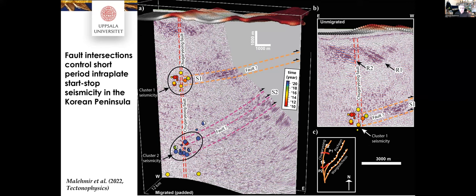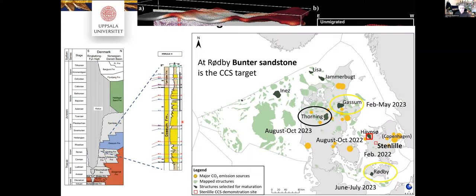So very impressive in a way, though we couldn't see as deep as what we wanted as in the first case, but the streamer helped us to at least argue for a fault running there. And because we couldn't image the fault as a reflection, we could at least argue that there's a stiff fault. That's why we didn't see it. And the rest of it came from the nodes.